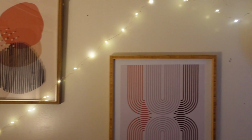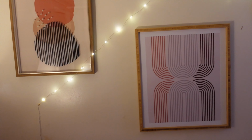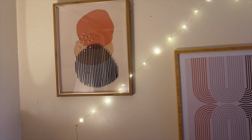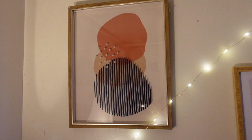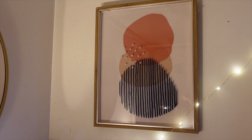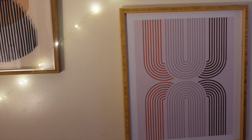And then this whole wall is pretty much new. I think the mirror might have already been there, I'm not sure, but these pieces of art are so pretty. This is probably one of my favorite purchases that I made for the room this year. So both of these are from TJ Maxx. They look way more expensive than they are. I think this one I paid like $12 to $15 for, and then this one must have been under $20 or no more than $20.